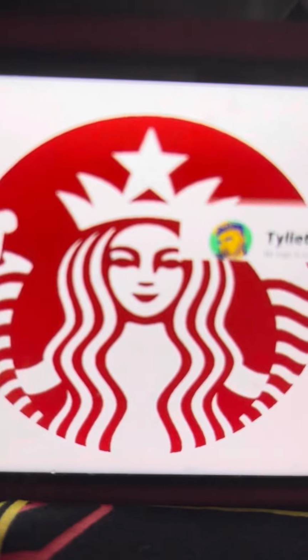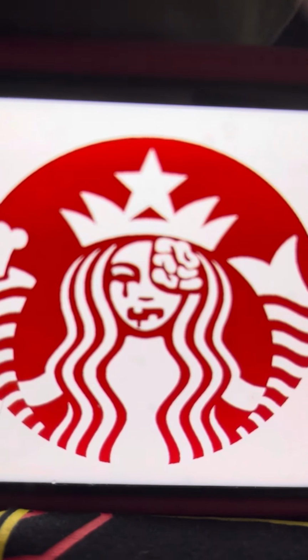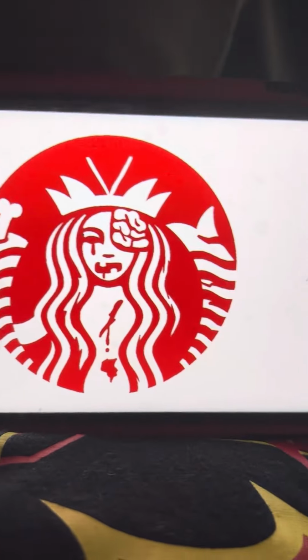I decided to make their existing logo red, I brought it into Procreate, and then started adding these details as if the Starbucks lady was a zombie. I made one of her tails of bone, made half of her head missing with the brain sticking out, and the final detail is I made her star an upside down pentagram.